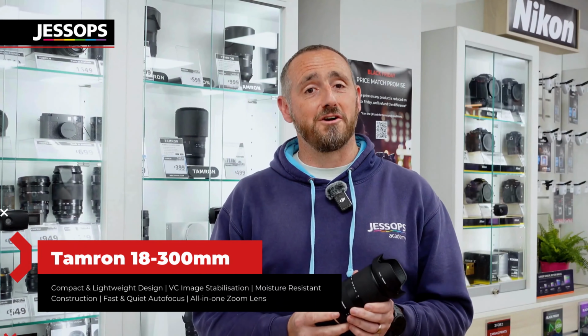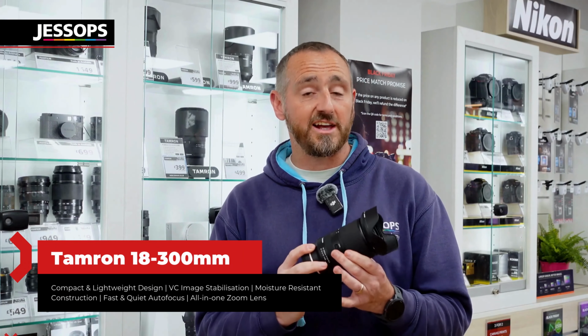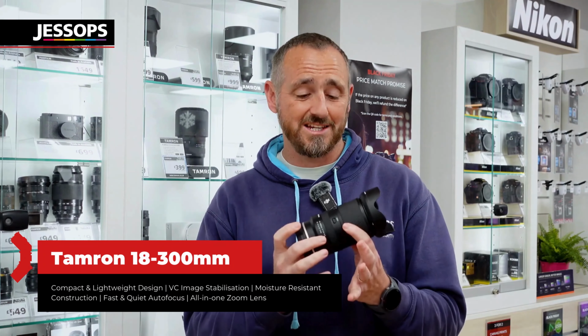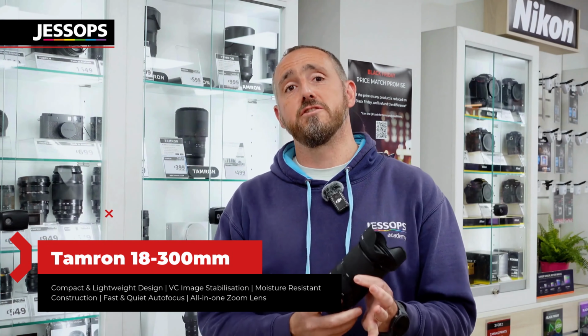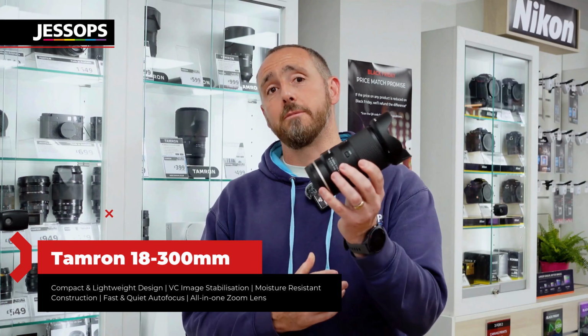Looking for a new lens this Black Friday? Then the Tamron 18-300 travel lens might be the one for you. It's available in a range of APS-C mounts. It's lovely and lightweight. It's a very versatile lens with an RXD focusing system that's very, very quick and quiet. Grab yours while you can.